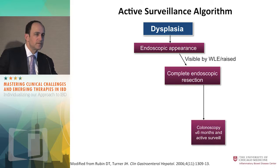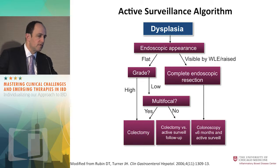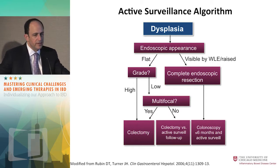So once you find dysplasia, how do you approach it? This is a nice summary. Jerry Turner is one of our GI pathologists, and I've modified this algorithm we published a number of years ago for today's presentation. Dysplasia is identified if it's endoscopically visible by white light or it's raised in some other way that you find it, and you completely remove it. The consensus statement, as well as our practice recommendations, would be that you follow that patient with active surveillance and keep them on a close watch. I would also recommend that you would use chromo or recommend that they have chromo.